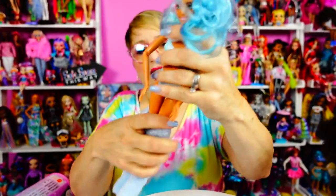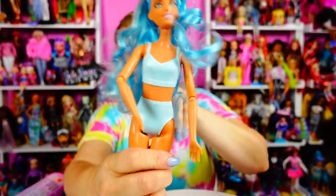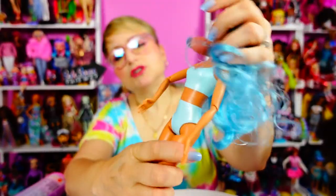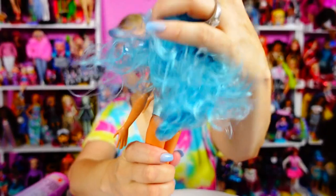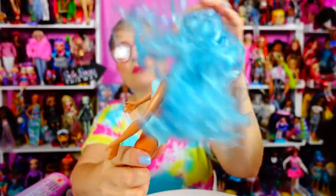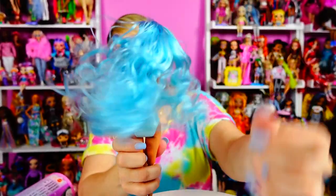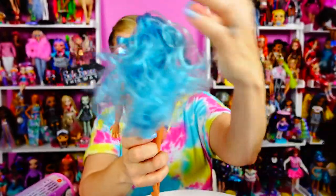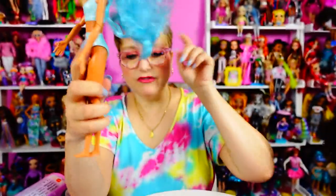So let me get the furry pajama pants off here. And so she's got light blue, sort of turquoisey, aquamarine, ocean blue. Love the hair. Love this hair. Wow. So the hair is always a little messy coming out because it's all bunched up under the hood there, the head. But that's very pretty hair. I love this color. Ooh, very pretty.